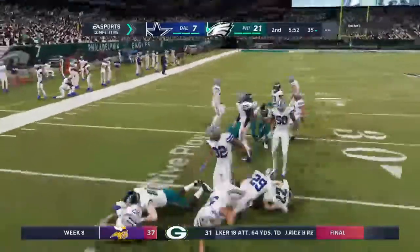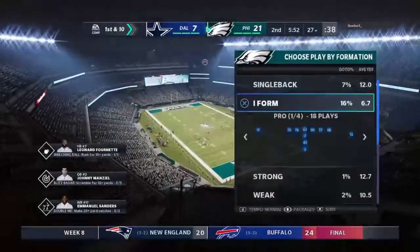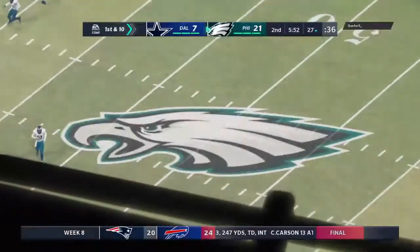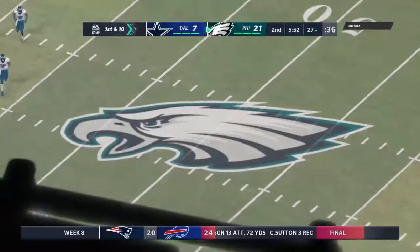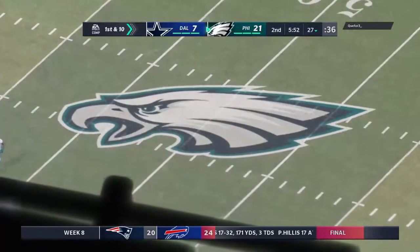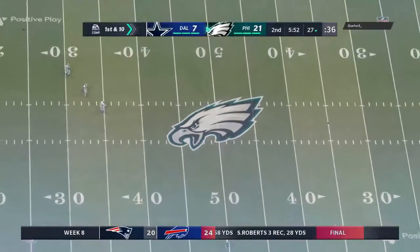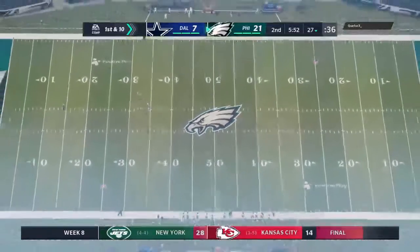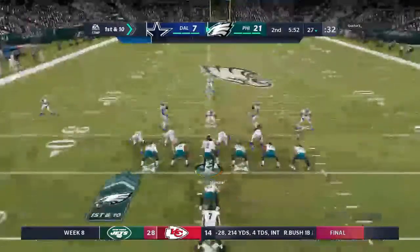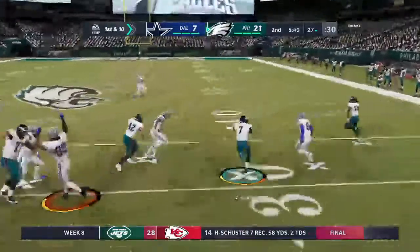That was impressive. And the defense now needs to reciprocate. Dante Pettis on the return. The Eagles take over 1st and 10 at their own 27-yard line. Already at the line, this Philly offense set to go. And right now they're saying, hey, let's keep this going. 2 drives, 2 touchdowns. Yeah, can't ask for a better start than that, can you?